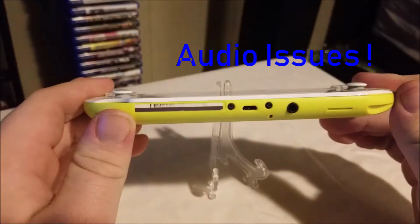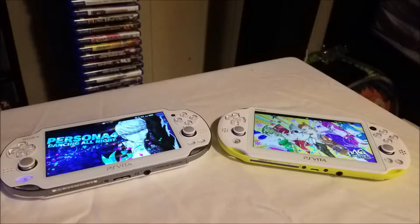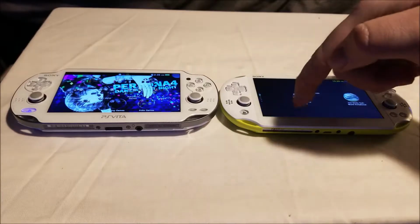They removed the proprietary charging port, added 10 GB of onboard storage, but the gorgeous OLED touchscreen's been removed in favor of a cheaper LCD one. It's still fine, but it means there's no truly perfect model of this system.